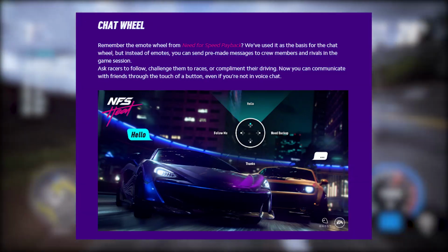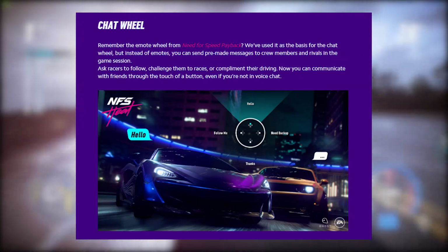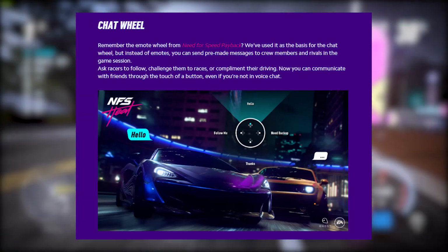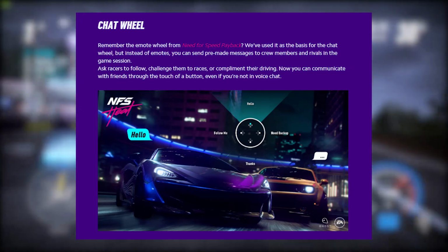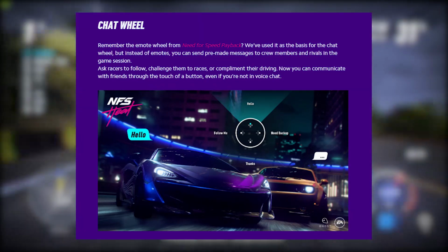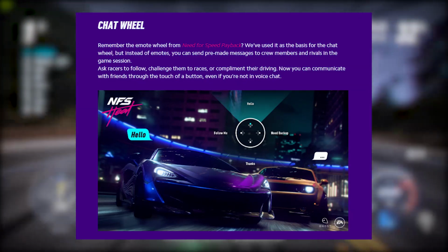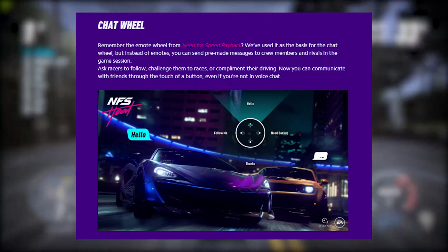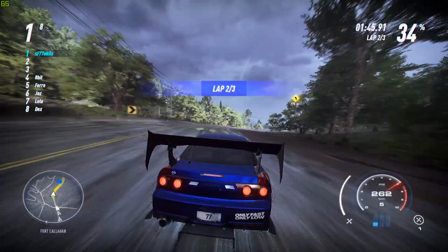I have no complaints about it, all things considered, but the article mentions that the messages are pre-made. So I wish we'd have the option, I'm not sure if it's going to be in the game, to set our own messages into the wheel, so we can send things that are not as generic as hello or hey or whatever.